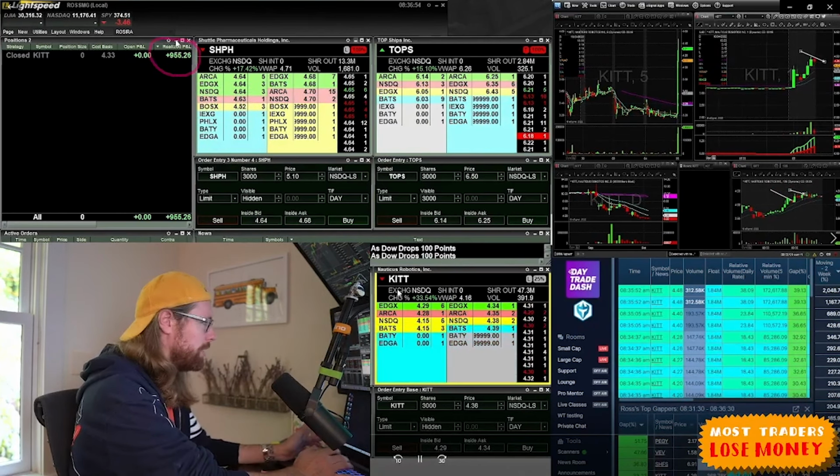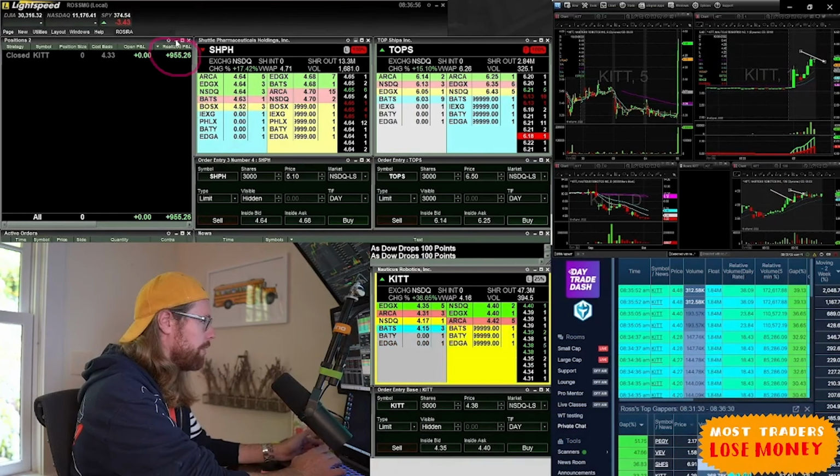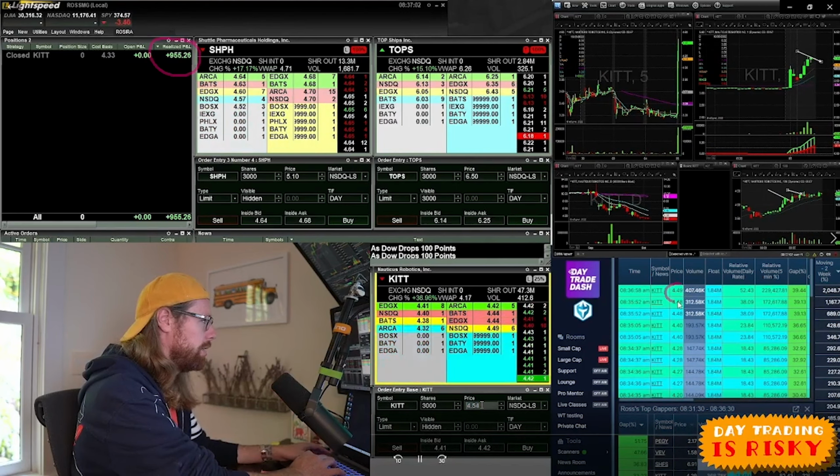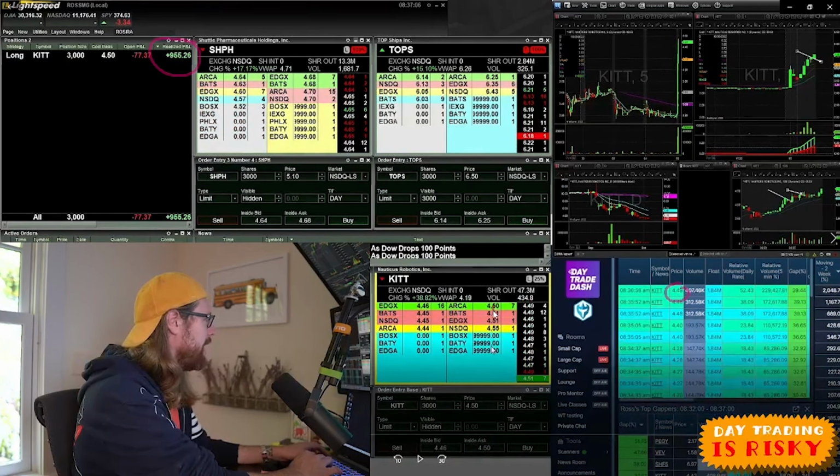Both of these trades were relatively short. I've only been trading for like 4 or 5 minutes so far. So now I'm watching to add back for the break through the $0.50. Stock hit the scanner again there at 4.49, so I add right there at $4.50.